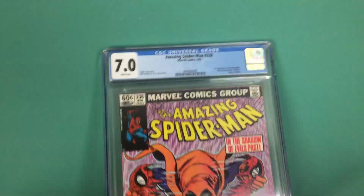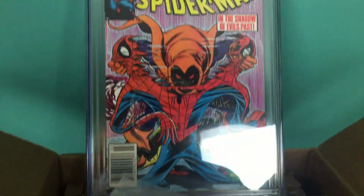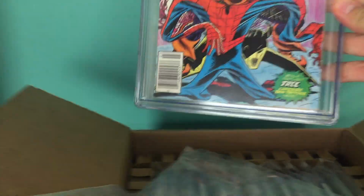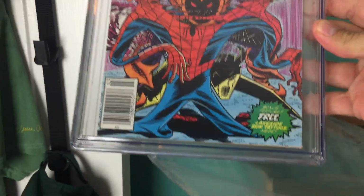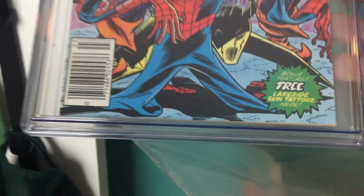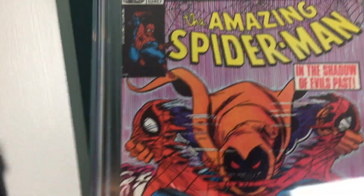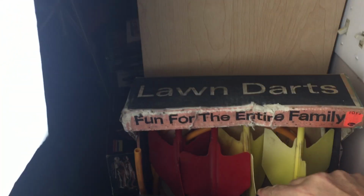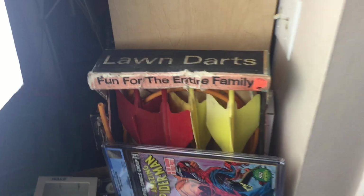Older copy. Still a nice looking book though, but you can see we've got some rounded off corners and stuff like that. Sorry about the flash. Yeah, and we've got a little foxing in this corner here. It is a newsstand copy, but again, nice book nonetheless. Put that there next to my jarts. Shouldn't have those.